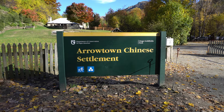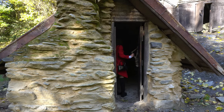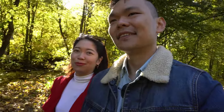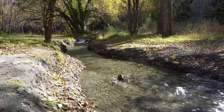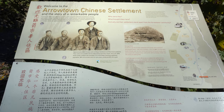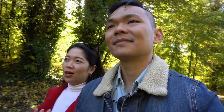Chinese settlement. So it's quite a little bit sad how they lived before. They were gold miners, and most of them came from Guangdong, China. And they're mostly Cantonese. They were invited, but they were unwelcomed before, so they were not part of the old pension act and stuff.